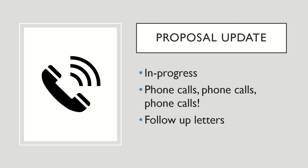I spent from week 2 up until now calling several doctors' offices in the area to pitch my idea and see if they would be interested. Most of the time, I had to leave a message for the office manager. In these cases, I crafted up a letter and sent it to their office along with my resume. So far, I've only heard back from one medical practice, which I will explain in more detail in the next slides.